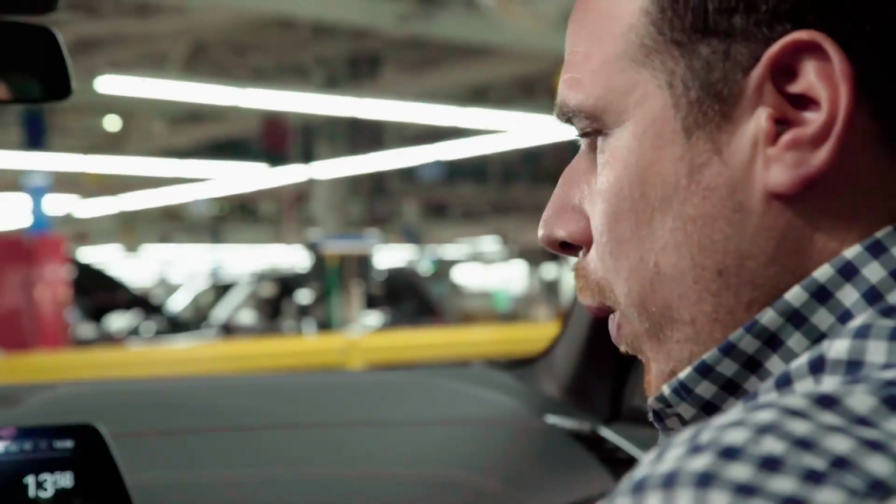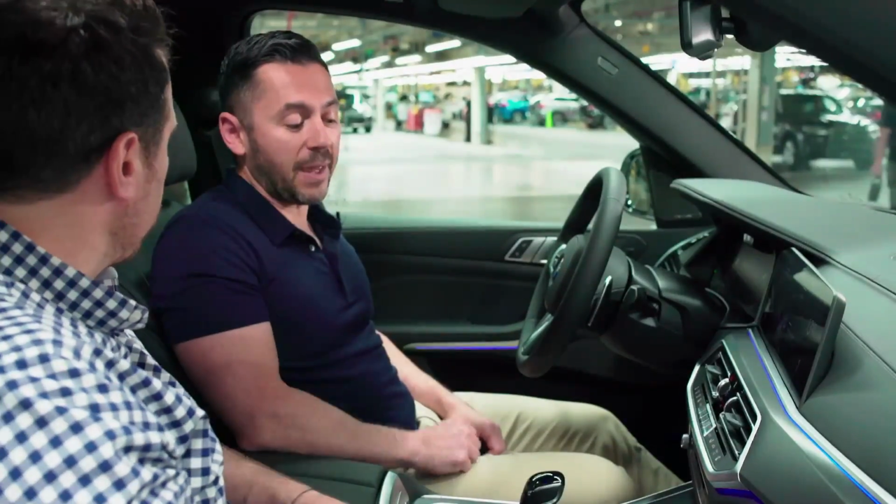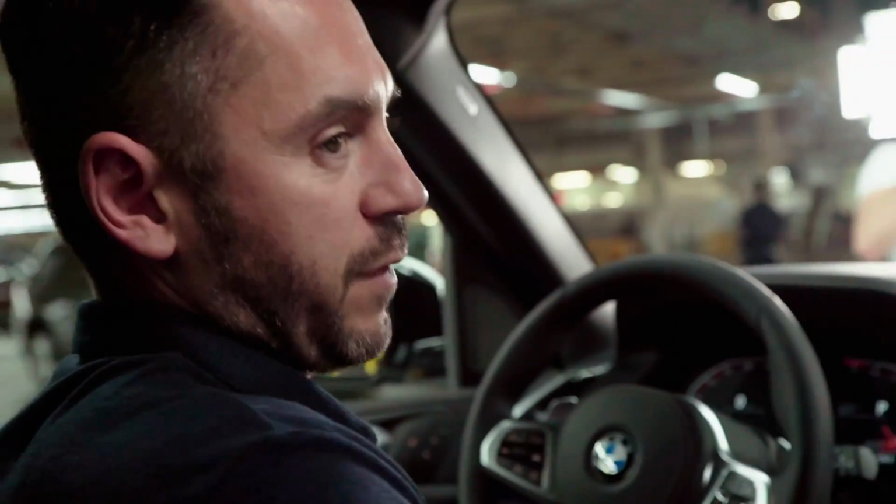Very interesting. I've noticed that underneath the car there was an underbody protection. Is that part of the package as well? Great point. I'm glad you brought it up. That is actually part of the off-road package. It's underbody protection for both the front and the rear of the vehicle.